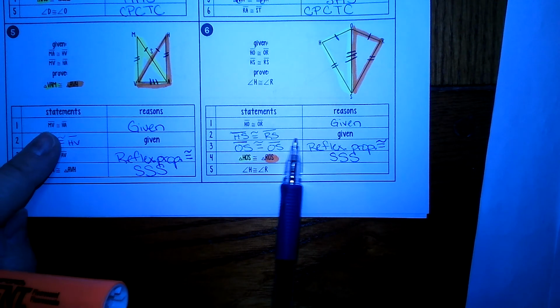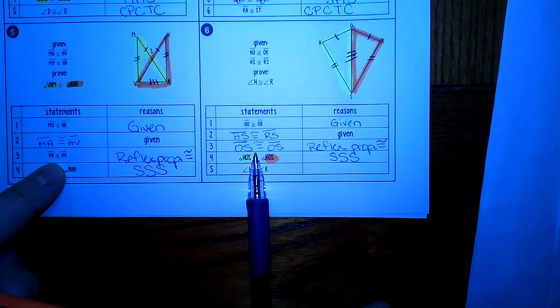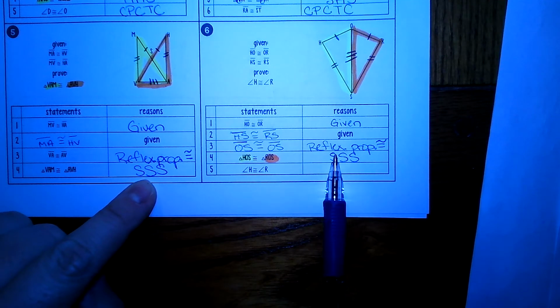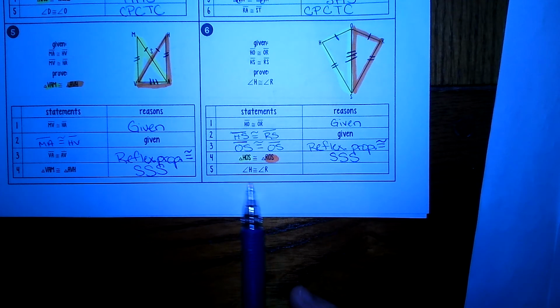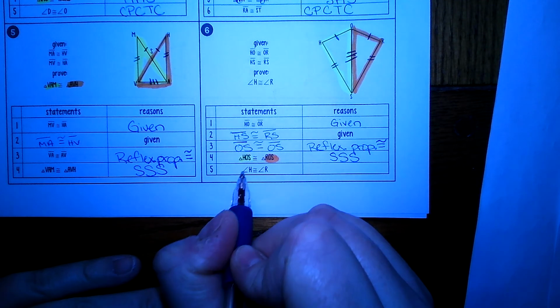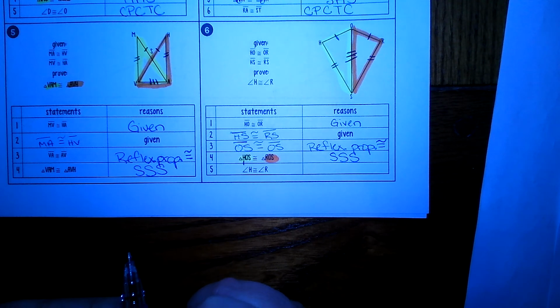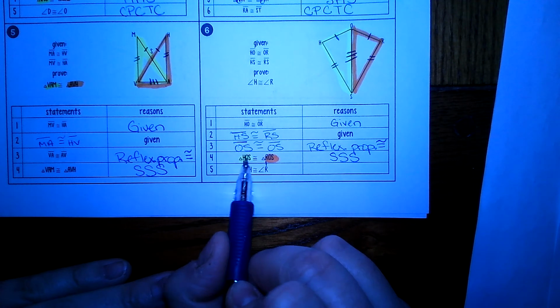Okay, step 1, a set of sides is congruent. Step 2, another set of sides is congruent. Step 3, another set of sides is congruent. Step 4, two triangles are congruent by SSS. The difference in example 6 and 5 is that this goes one step further. Now that we know the two triangles are congruent, we can pick out any set of corresponding parts and name them congruent. So take a look at angle H. It's the first angle in the congruent statement, and angle R is the first angle in the congruent statement. So these are corresponding parts.